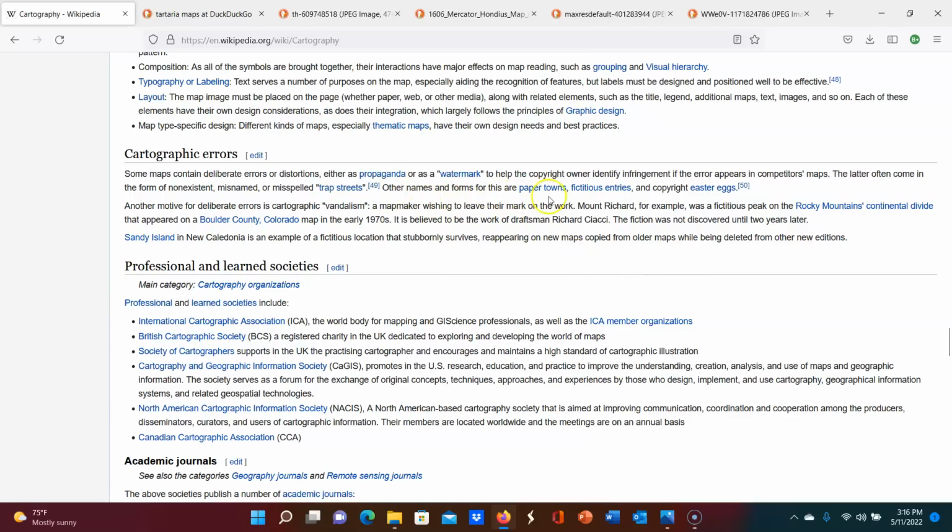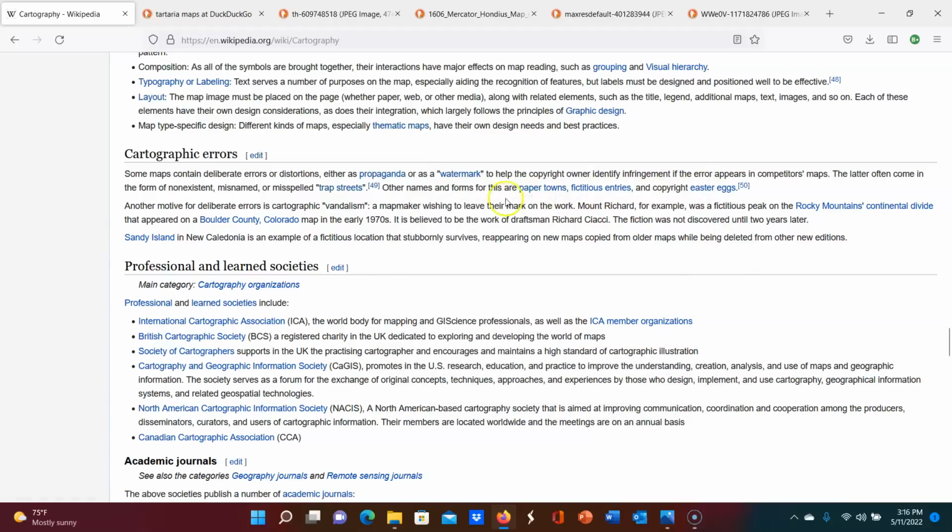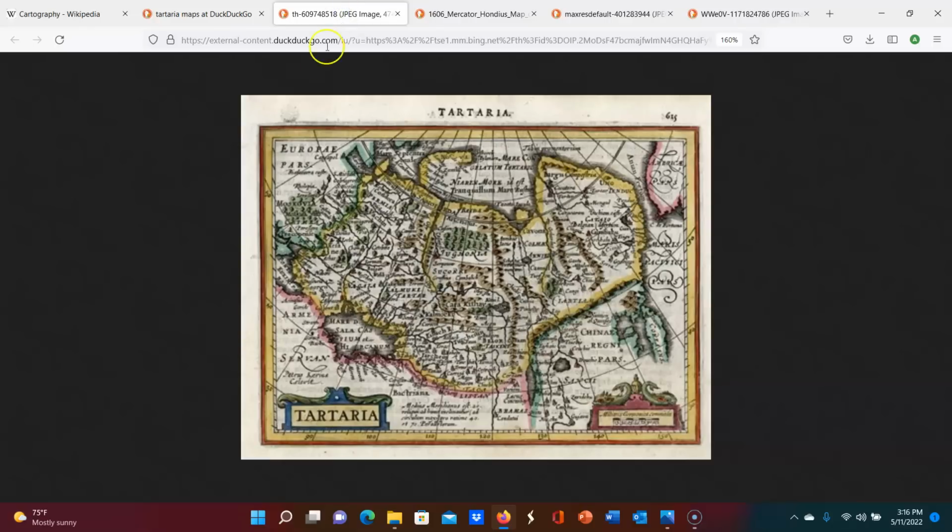there are paper towns, fictitious entries, copyright Easter eggs. Not really sure what that is. A message, image, or feature hidden in a software or video game. Okay. Well, but when we're talking about that they were adding paper towns and fictitious entries and everything, then the first thing that I thought of, well, I love looking at maps. I've loved looking at the maps of Tartaria with all of the beautiful towns and forests and everything listed.